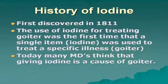The use of iodine for treatment of goiter was the first time that a single item, iodine, was used to treat a specific illness, goiter. In today's world, many doctors think that iodine is a cause of goiter. We discovered iodine to treat goiter, not to induce goiter.